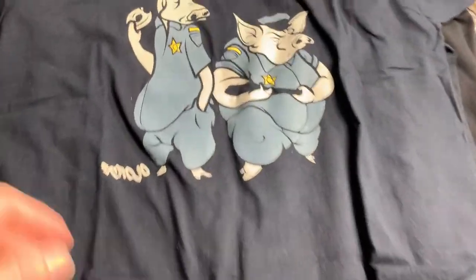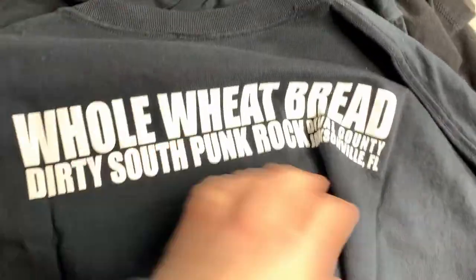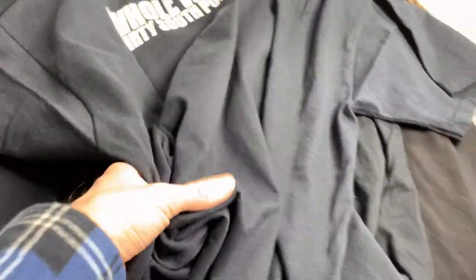And we got another one here, but in black. Same thing, single stitch, black pocket tee, $1.67. Here's a cool shirt. This is actually a band shirt, Whole Wheat Bread. It's like a punk band. Got the logo on the front. Got some stuff on the back. This ended up being $2.47.